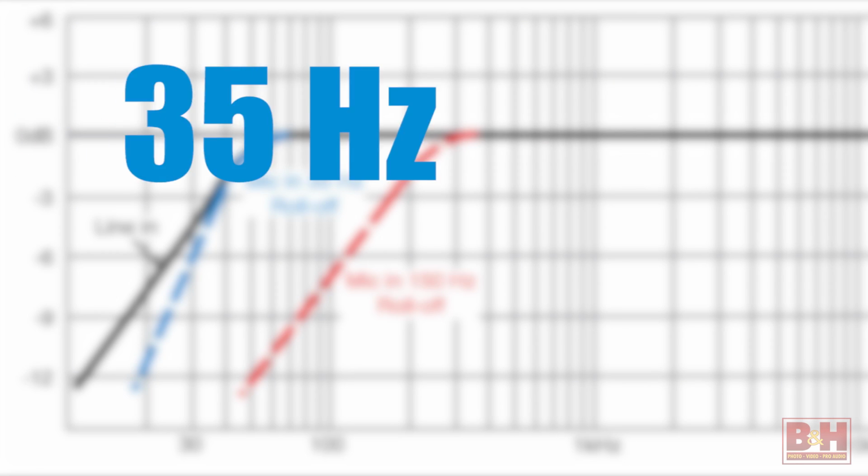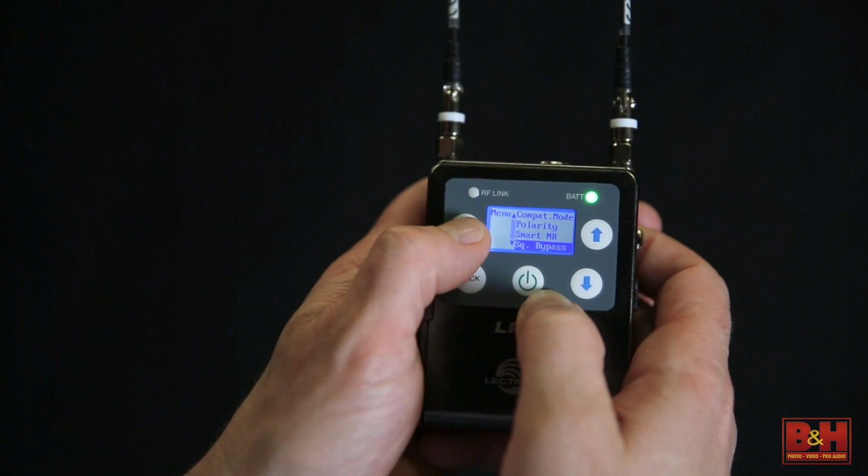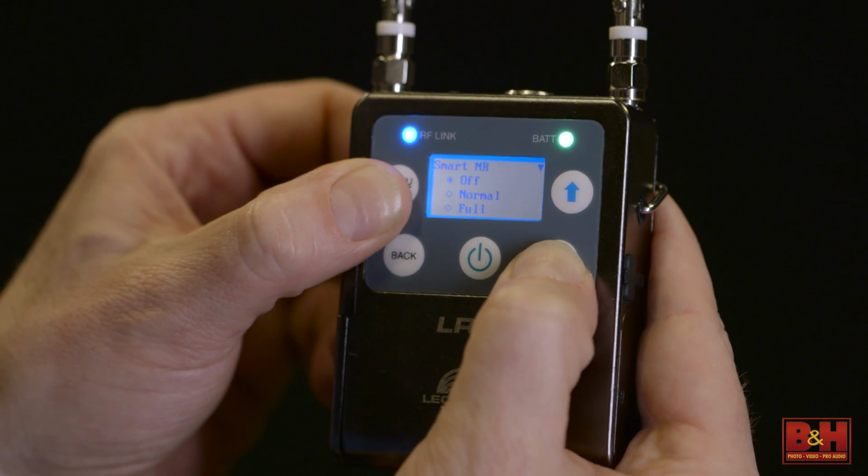Audio with fewer dropouts, distortion, and artifacts, but with a flat frequency response from 35 Hz up to 20 kHz, and a wide dynamic range, meaning that the L-Series can handle it when your acting talent goes from a whisper to a shout. Pilot tone squelch and smart noise reduction are also on board to ensure pristine sound.